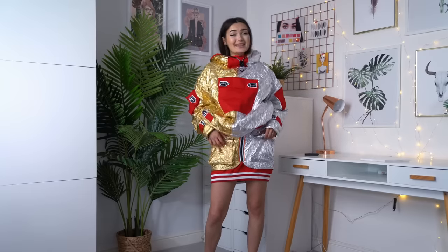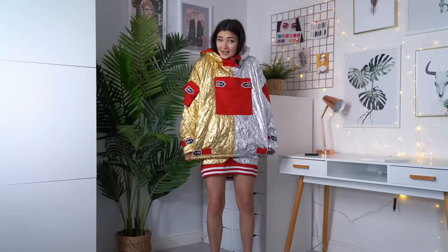The skirt also has pockets, which I really like. You guys know how I feel about pockets, and they are attached by Velcro. What do you guys think? I don't really know how to feel about it. I kind of like it now that I've got it on, but still, I would never wear it out.